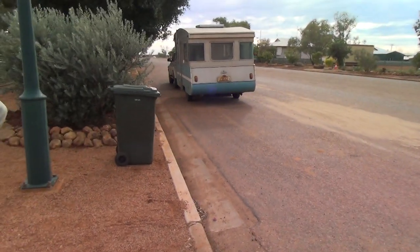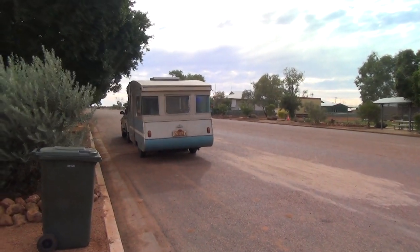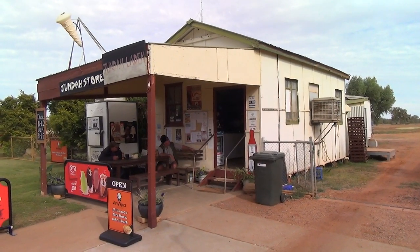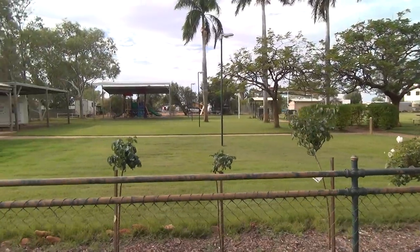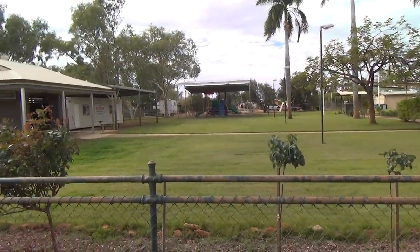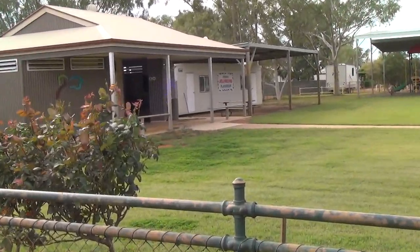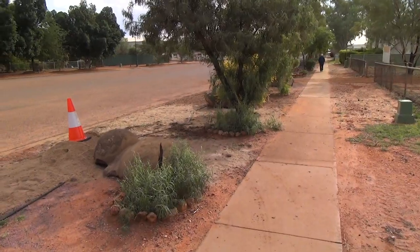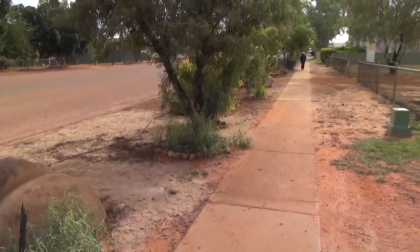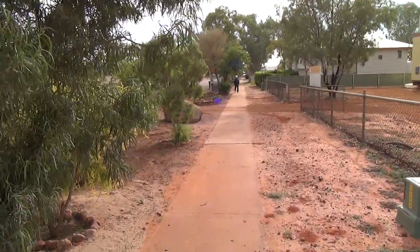Biggest thing here now is your van. I reckon you ought to put your van on display. We can't get away with it. Oh, yeah. Gorgeous stuff. Green grass. There's the playgroup there. There's a street full of gibbers. That guy back there didn't know what a gibber was.